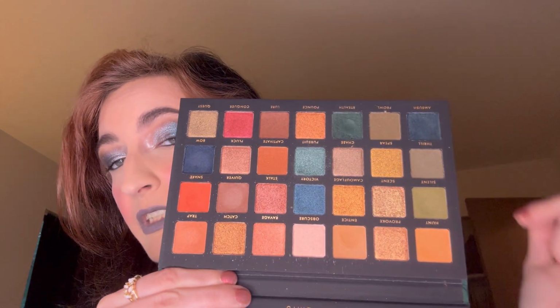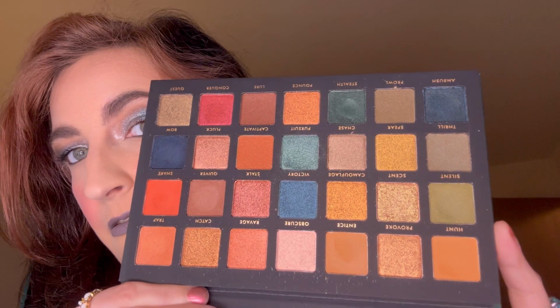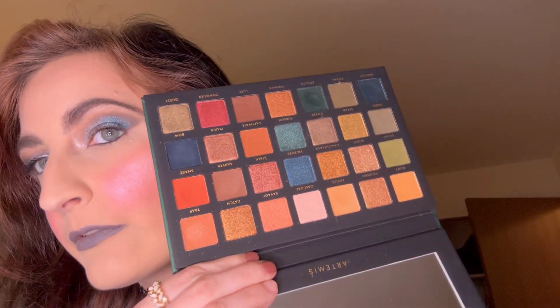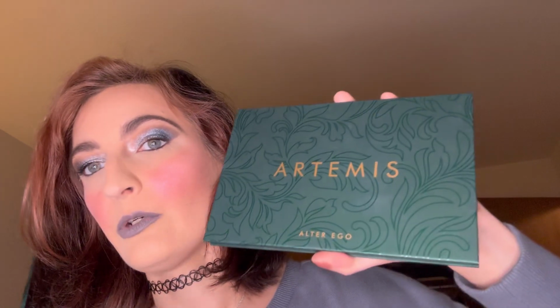I 100% recommend this. And I wish I could still get the Metropolis palette though, because I would still have these both. Because I still think they both would still bring different qualities to my life. But this is amazing, this palette right here. So I 100% recommend Artemis from Alter Ego.